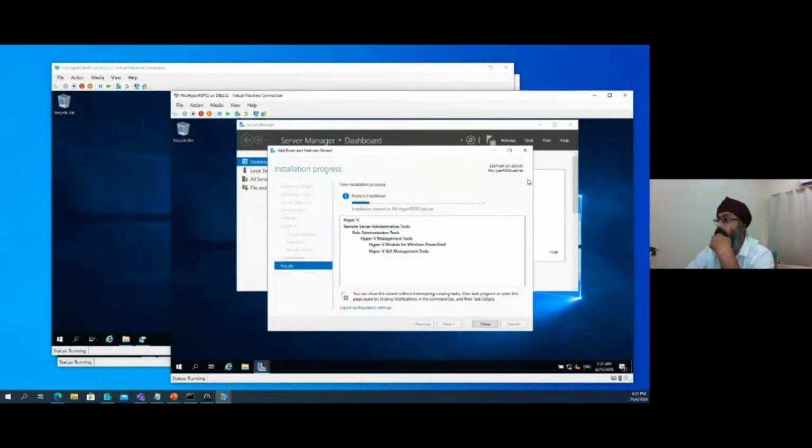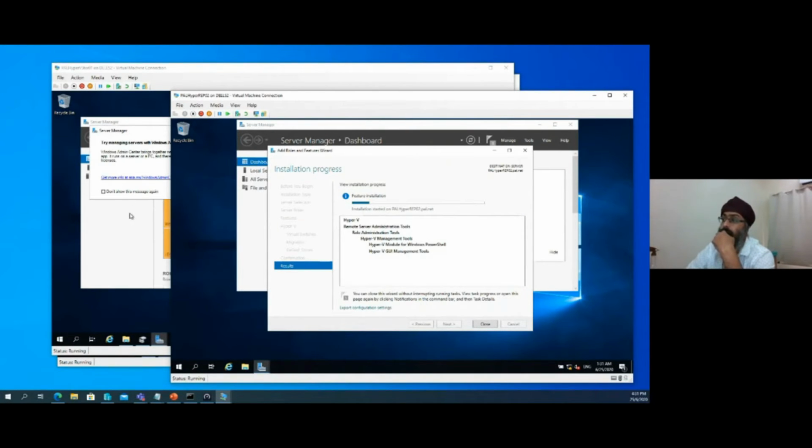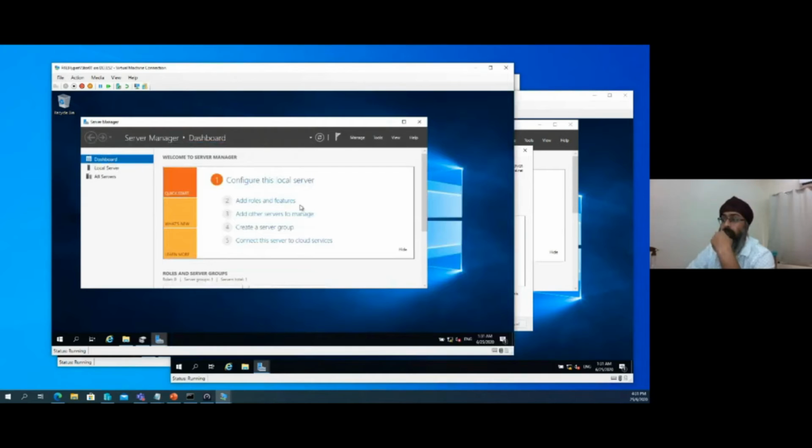Manager. This is the server one. I already have data here. This is my file server. Add roles and features.